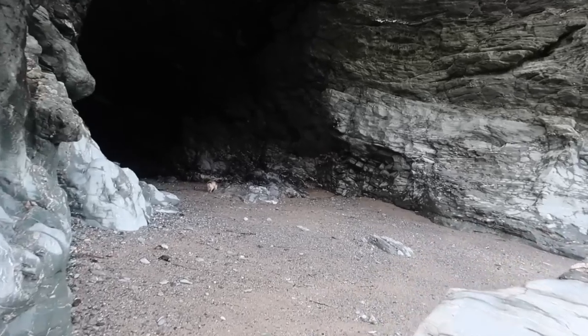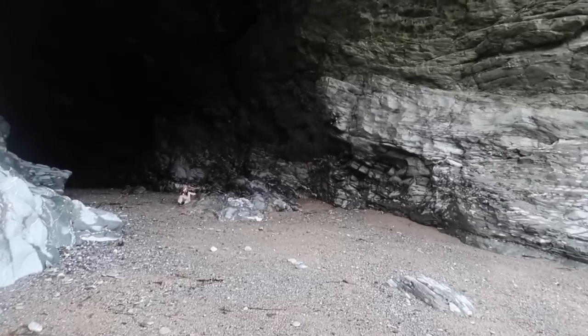Anyway, here is Merlin's cave, where Arthur, as an infant, was discovered by Merlin, washed ashore. Oh wow, it's quite big actually.